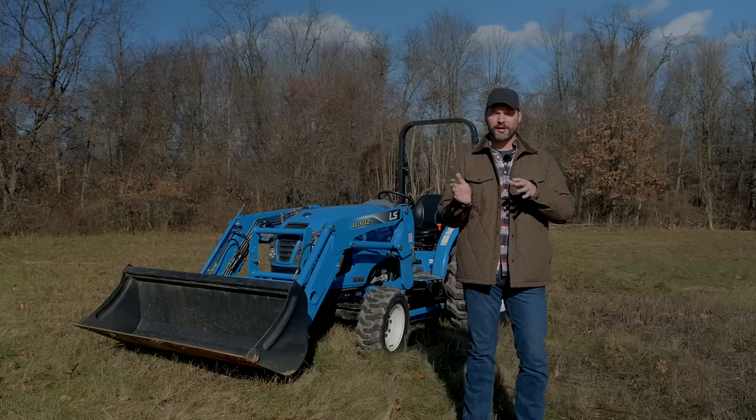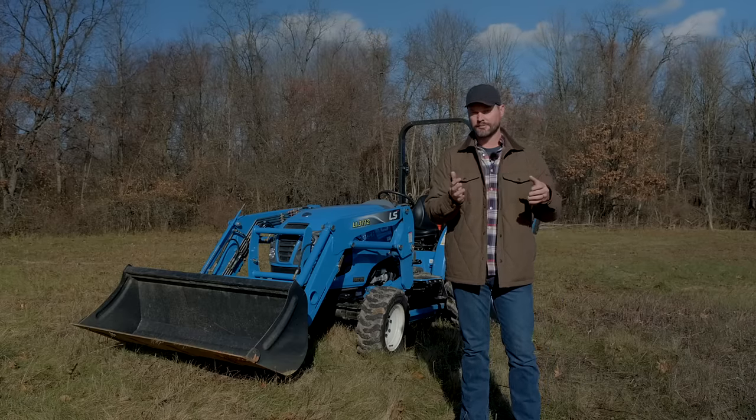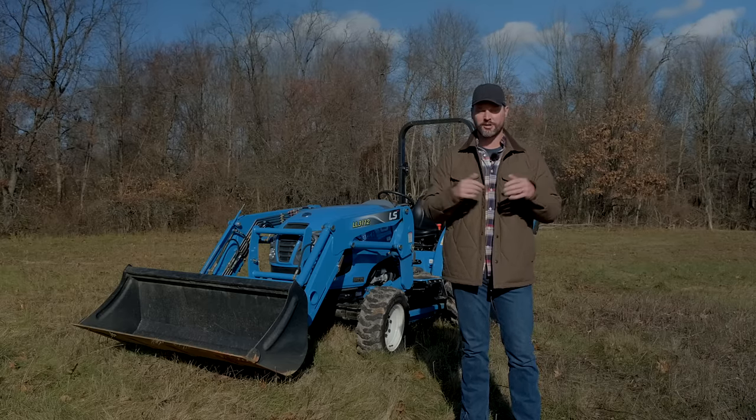And tied along with that is gonna be parts availability, right? So if you have a dealer that's nearby, it's more likely that you could go in there and get the part you need and get back the same day and have the repair done or the oil change done or whatever it is on your tractor. But that's assuming that your dealer is gonna have parts in stock, and whether that's LS or Kubota or Deere, you know, that's getting harder and harder to find.